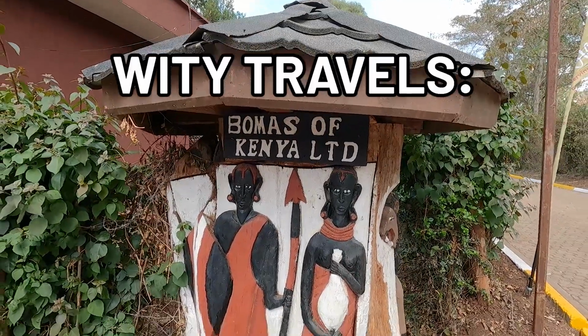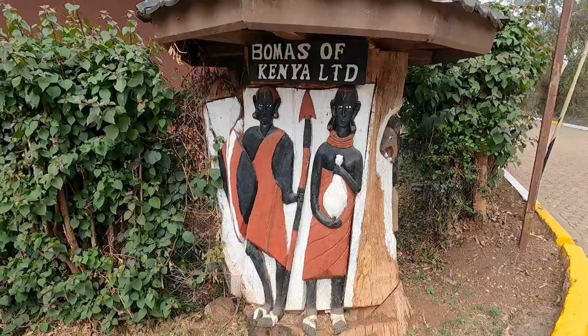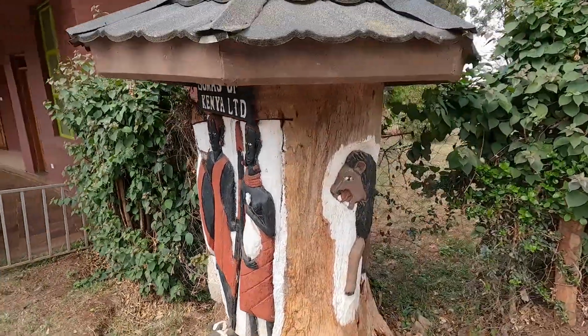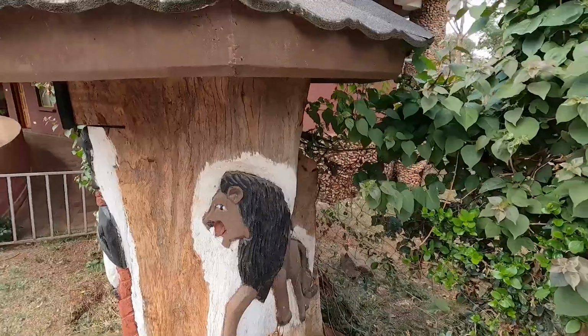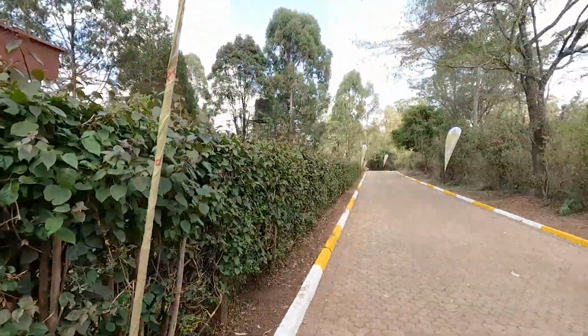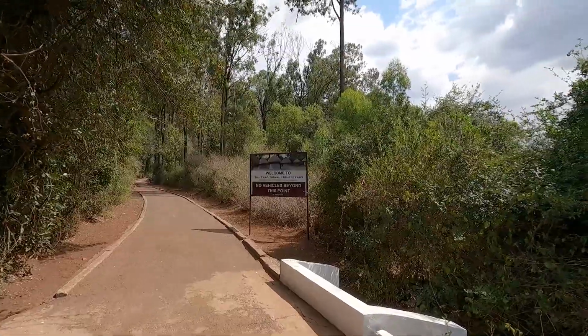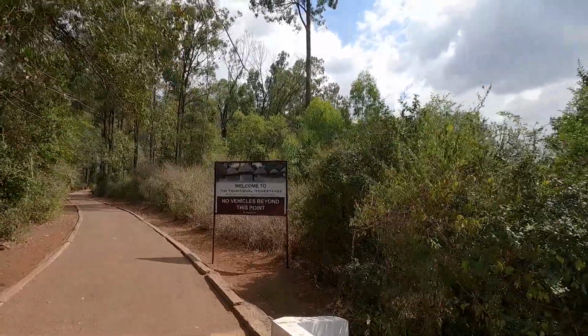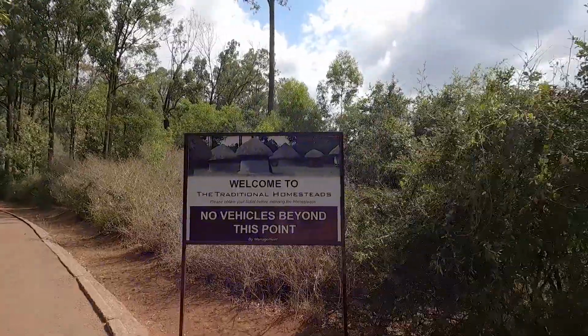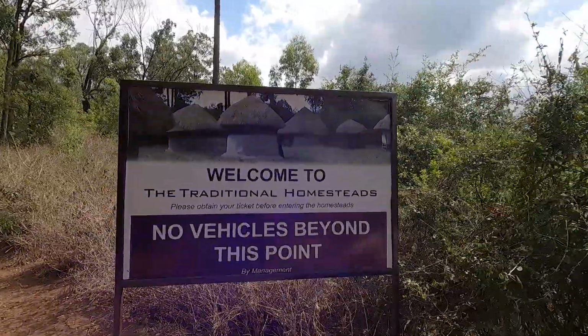The Bomas of Kenya. Basically like the houses and the structures that some of the people will live in. And I guess it protects you from a lion. Hopefully there's no lions out here. We're beginning the self-guided trail through the traditional homesteads or houses or huts here at Boma, Kenya.